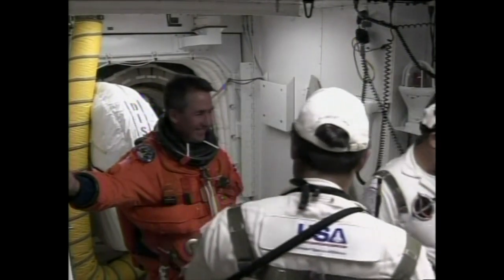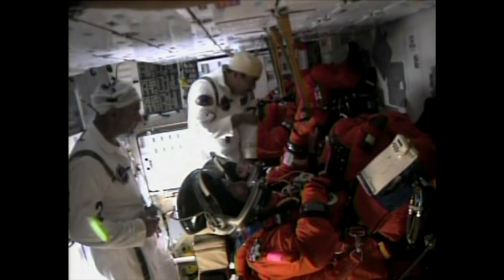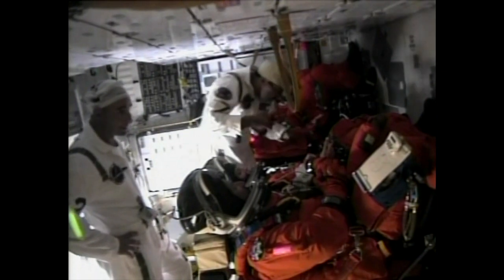We're also making sure that the orbit of the space station is exactly as predicted. We need to launch the space shuttle into the same orbital plane as the space station. And so we want to make sure that the station is directly overhead as we launch.